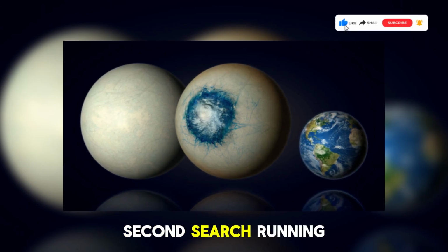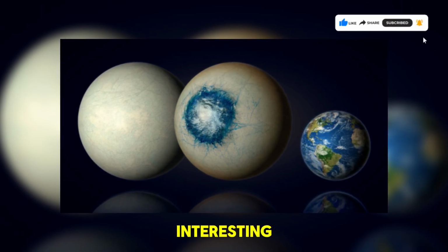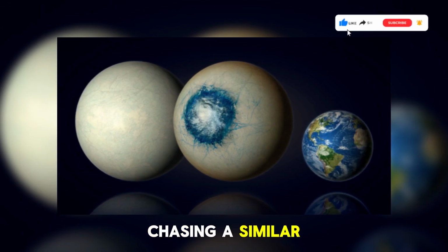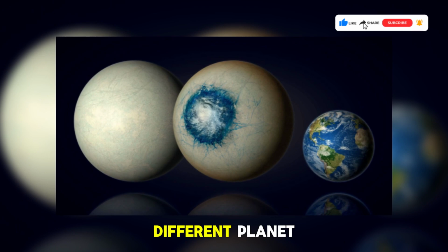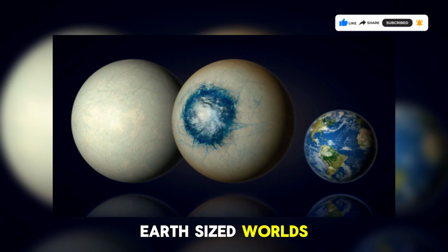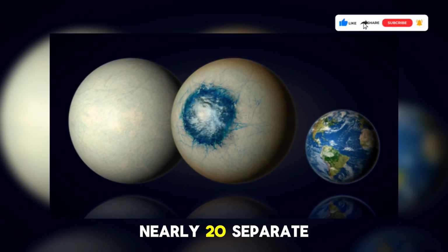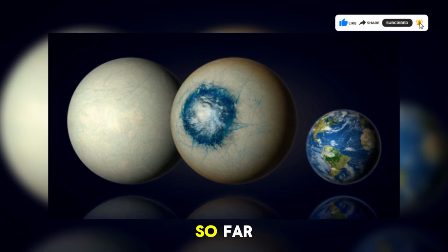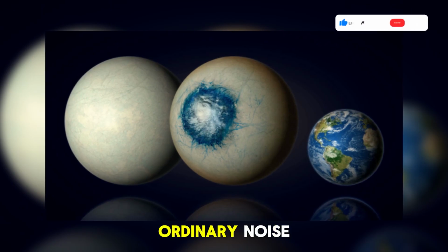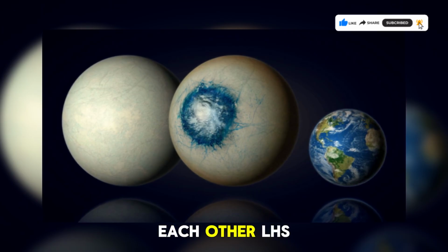There is a second search running in parallel right now that makes this result even more interesting. The James Webb Space Telescope has spent years chasing a similar signal around a completely different planet, TRAPPIST-1e, one of 7 Earth-sized worlds circling another small red star. Webb has logged nearly 20 separate transits of that planet so far, because the signal it is hunting for is faint enough to hide inside ordinary noise unless you stack years of repeated passes on top of each other.